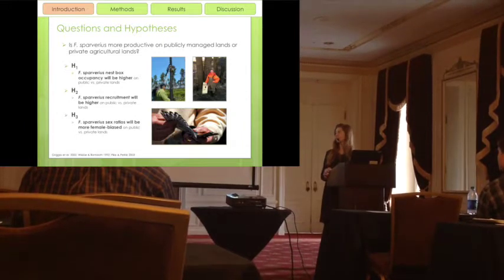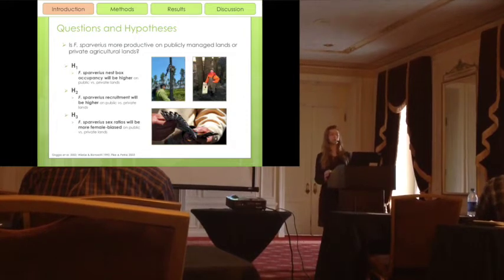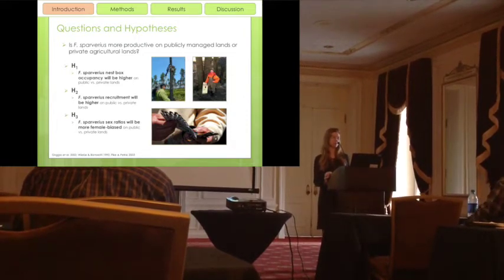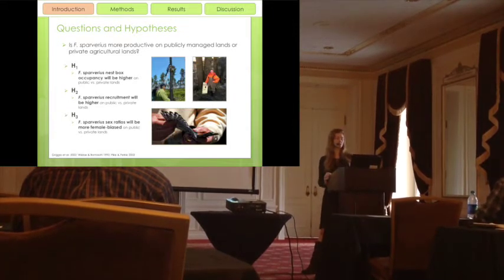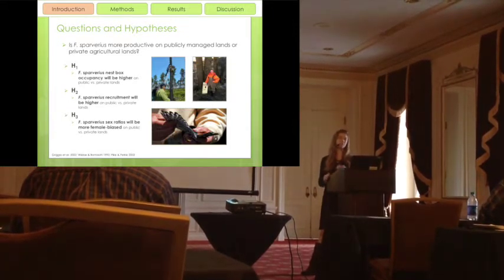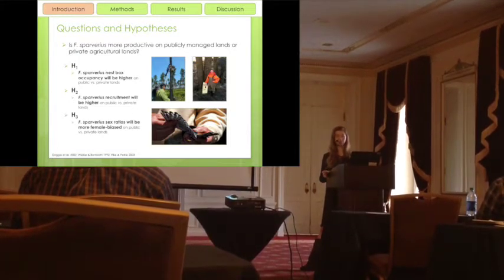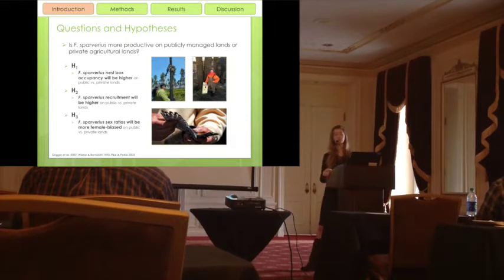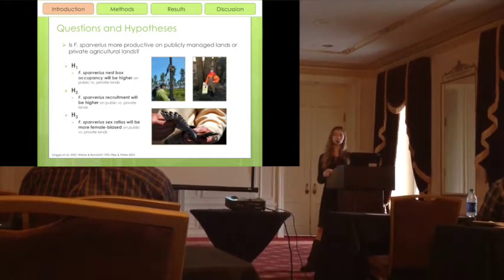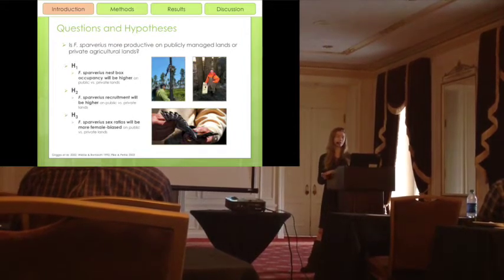And our third hypothesis, this one is really interesting. We thought that sex ratios are going to be more female biased on the public U.S. Forest Service lands. A lot of birds are sexually dimorphic, meaning that the males and females simply look different. In this case, the female kestrels are larger than the males, meaning that they're the more expensive sex to produce. Therefore, we thought that the sex ratios were going to be more female biased on public lands, because those birds were going to be less influenced by anthropogenic practices like farming.